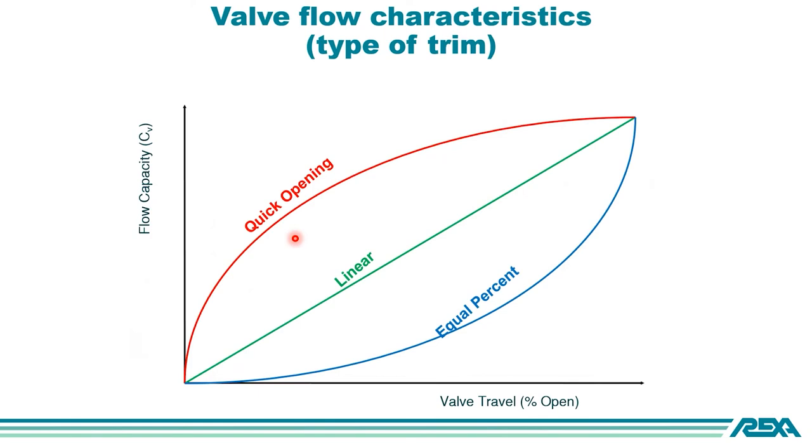Some trim requirements. Typically, the most common is linear for anti-surge. It's typically the easier one to tune with your anti-surge control, right? But I have also seen quick open and equal percent to a lesser degree.